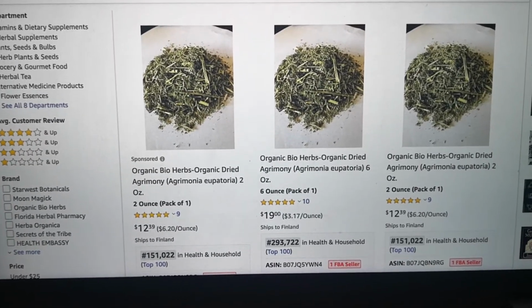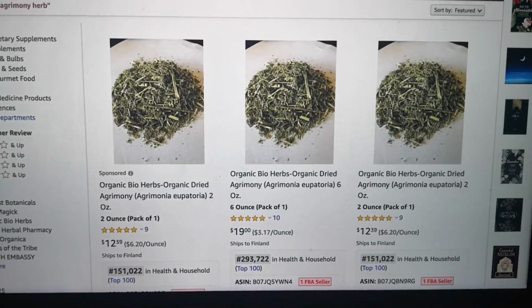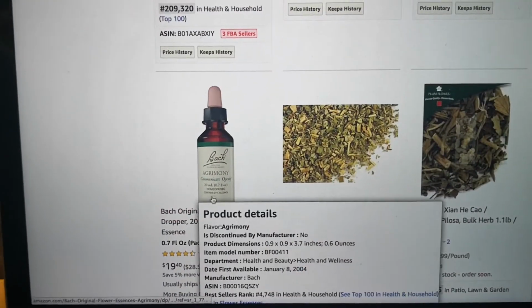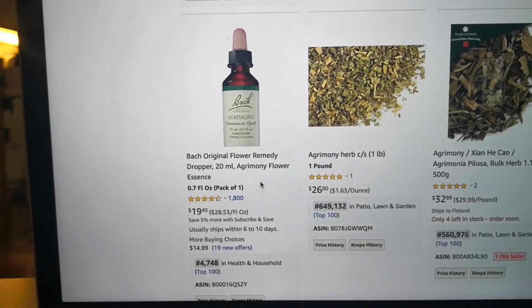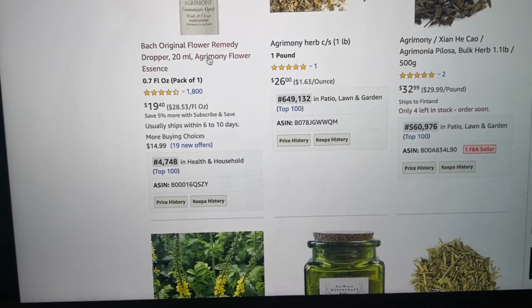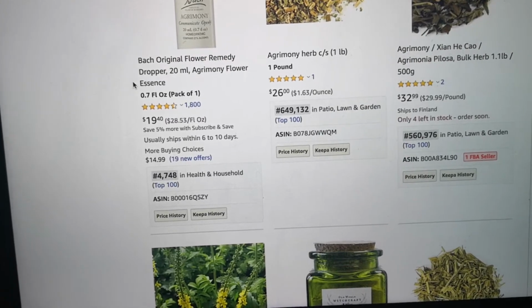So we are talking about agrimony here, and as you can see, we have the agrimony organic herb, which is dried, and most of it is dried. There is also an agrimony flower remedy that's highly recommended. It's basically an essence, so it's a much more concentrated form, and this one's more for energetic healing, to communicate openly, if you are into flower remedies.